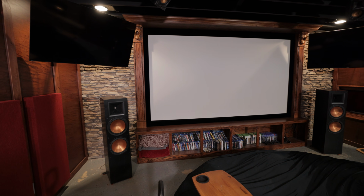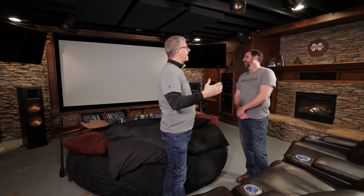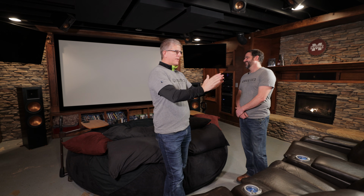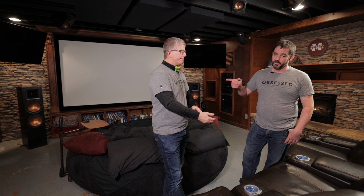So you've got RF7 version 2s up front. That's right. There's a crazy center channel that goes along with that. You had the RC7 for a while, and then you wanted to upgrade to have identical matching, like an LCR. So tell us a little bit about that. Well, it was crazy because, as most of you guys know, if you Google anything on Klipsch you're going to come up with a picture that this man took.